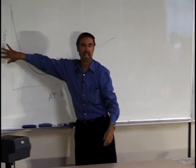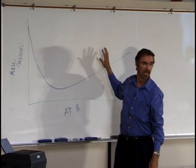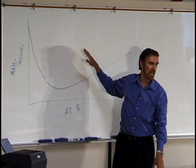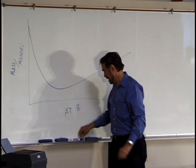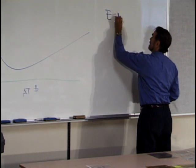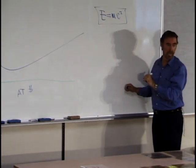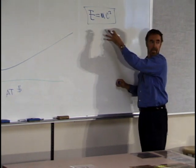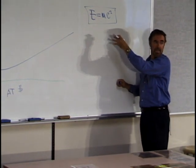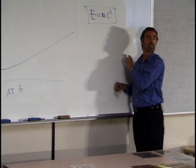You'll find in most textbooks, this is a graph of binding energy versus atomic number, which is the mirror image of this. And most all textbooks do that. I think it's better to couch this whole thing in terms of this. This is something our students are familiar with. They've heard this. And what I'm going to argue here is that the energy I get off in a reaction will be at the expense of the mass, the mass defect.